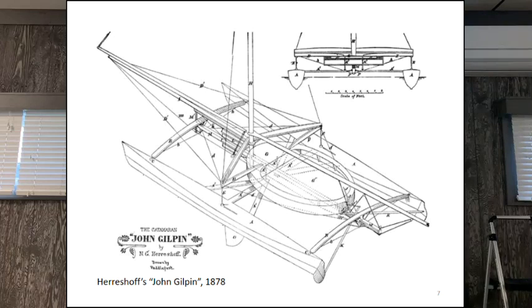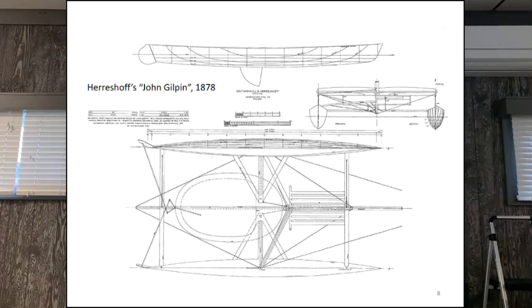Next slide. Okay, so after the success of Amaryllis, and Captain Nat beginning to, with a smile on his face, publicize some of the technology behind these catamarans, interest was very, very good, and he started getting orders for this. So he and his brother and his family started producing these things. This is a yacht that they built in 1878 called the John Gilpin. It's essentially an evolution of what he had in Amaryllis, but incorporating a lot of the same common features.